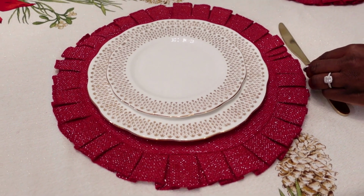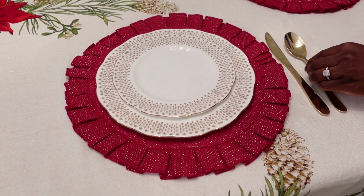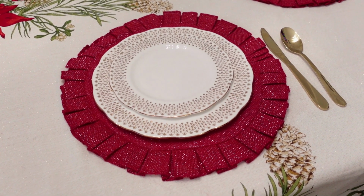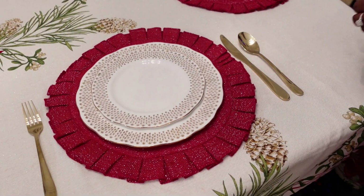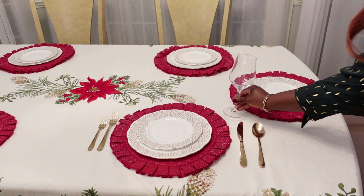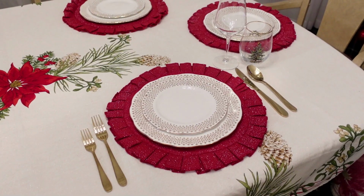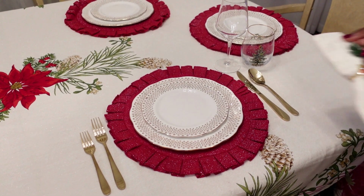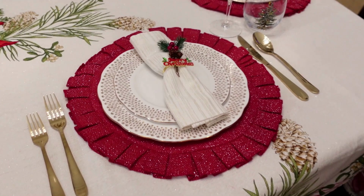So the knife goes to your right with the cutting part facing your plate, followed by the tablespoon, and then your dinner fork and your salad fork will go to the left. I like to put my wine glasses right above my knife and my water glasses right next to it. And last, I'll put my napkins.